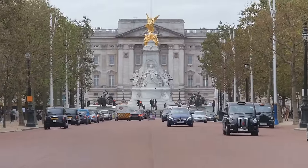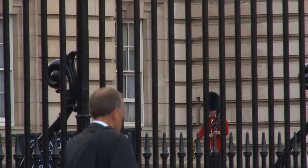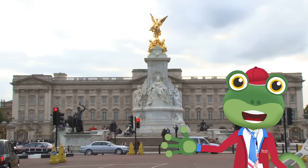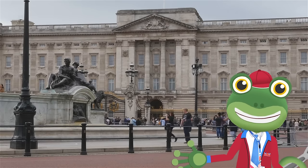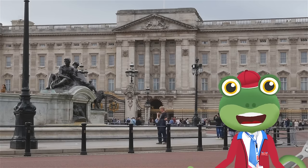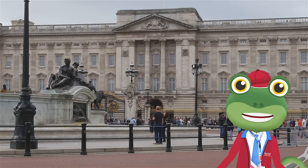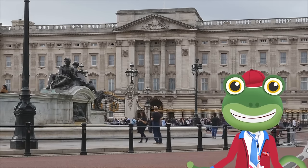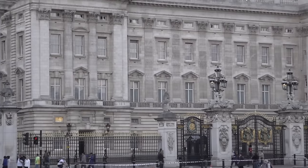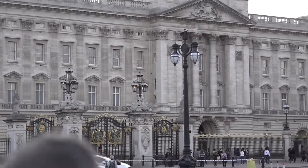Ooh! Look at this amazing palace. It looks a bit like my house, but my garage is a bit bigger. This is Buckingham Palace. Does anybody know who lives here? I'll give you a clue. Her name is Elizabeth, and she's been the ruler of England for over 60 years. It's my old friend, the Queen of England! Let's go and have a cup of tea.